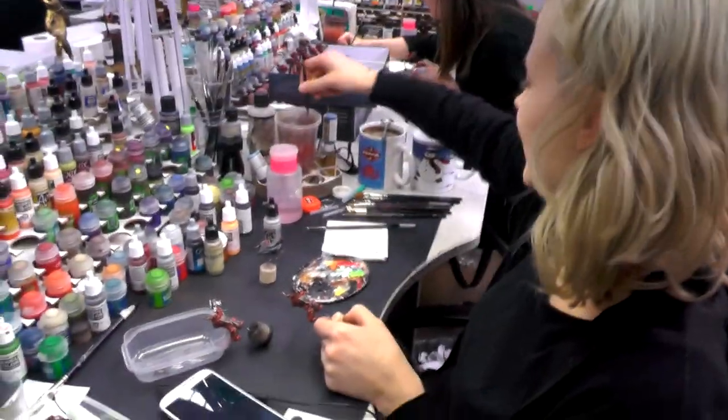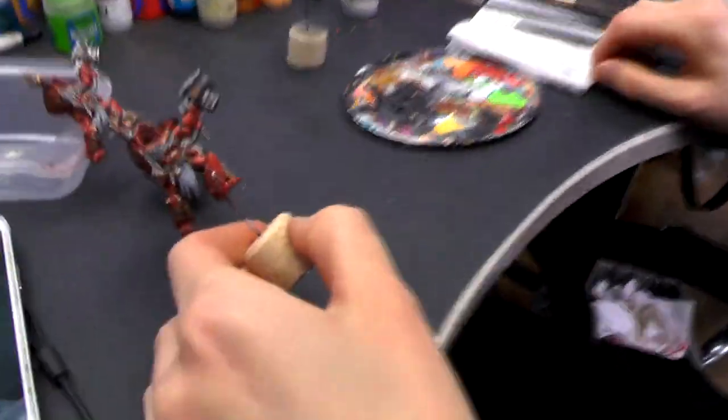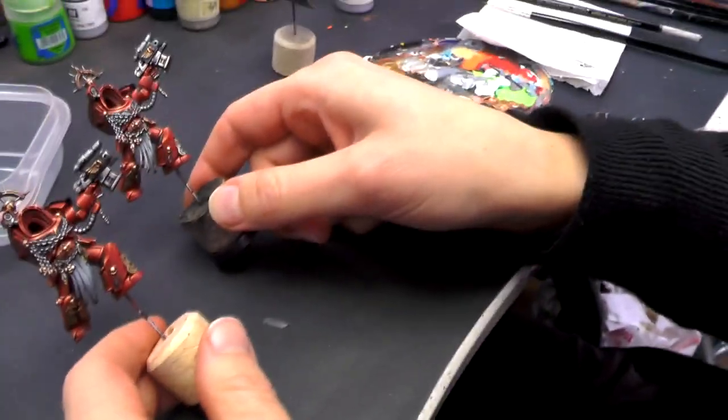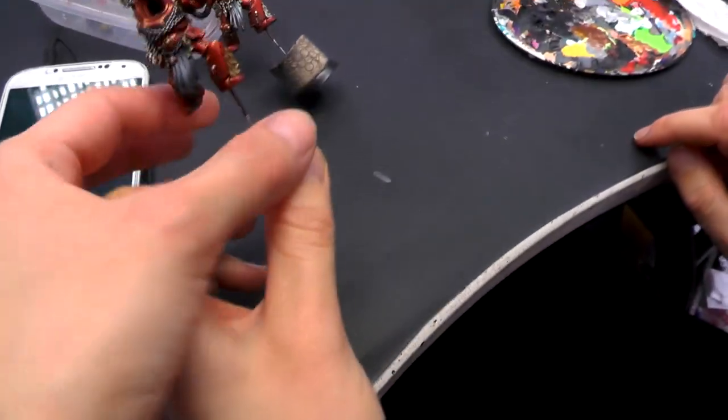Hey, Paulina. Hello. And what are you doing today? I'm painting Blood Angels. This is such a change. Super. And these are level? Six. Super. It's the same model. Again, guys, you see very neat non-metallic effects there. Okay. Thank you.